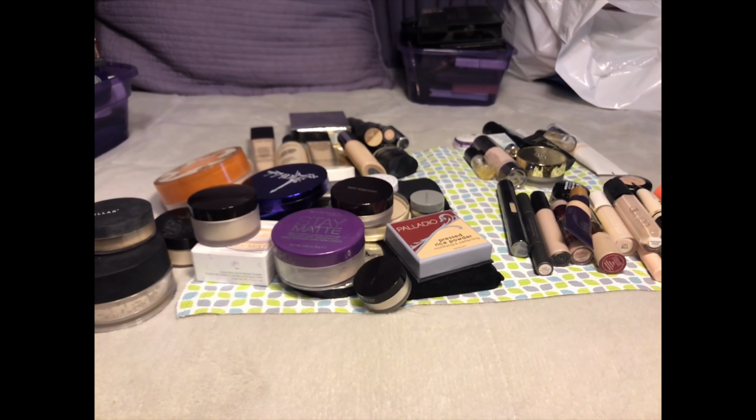Today we are redoing my concealer, primer, foundation, and powder declutter. So I have it all laid out here. I'm just going to dive in and start. I think I'm going to start with powder since it's right here. And I'm just going to go quickly and pretty much through everything. I'm just going to see if A, I use it, B, is it expired, and just kind of go through here.